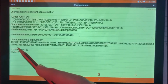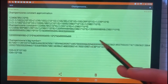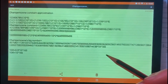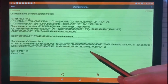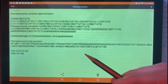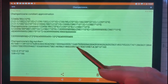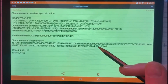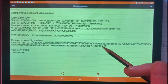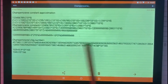Of course, here it is in all of its glory. I did not work this one out by hand. This is where I threw up my hands. I will not give anyone hope. What I can say though is it can be approximated. To make it easier to comprehend, I wrote an approximation here that I worked out with a calculator, 4.58 times 10 to the power of 165, which is the number rounded to 3 digits.